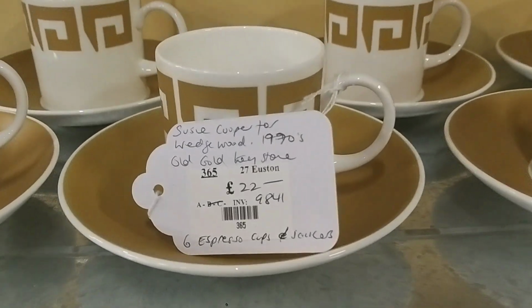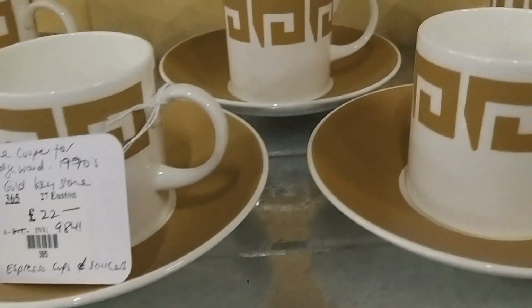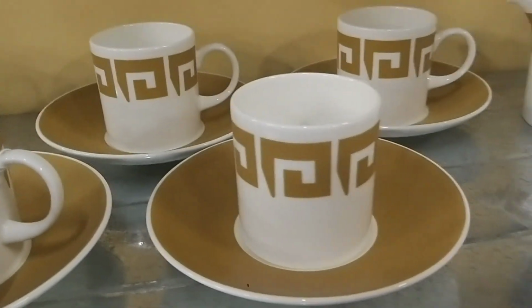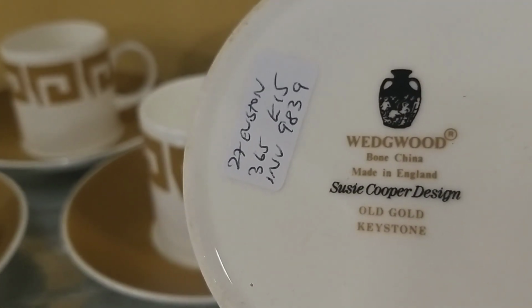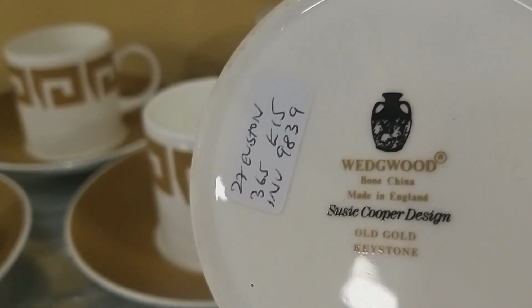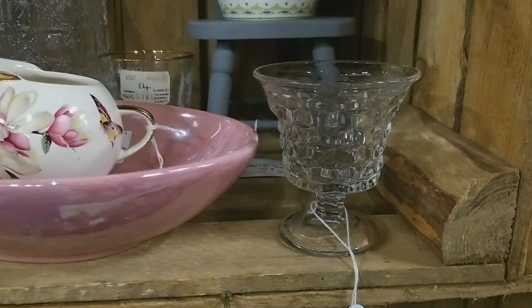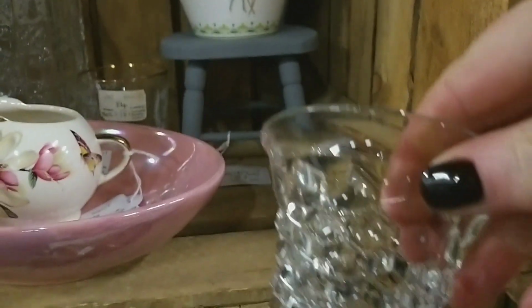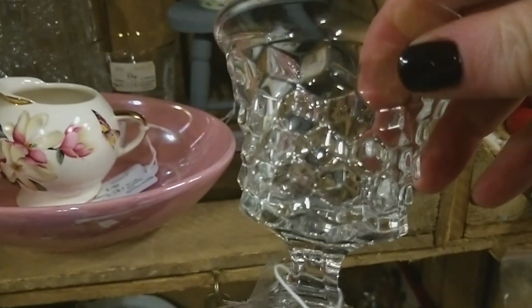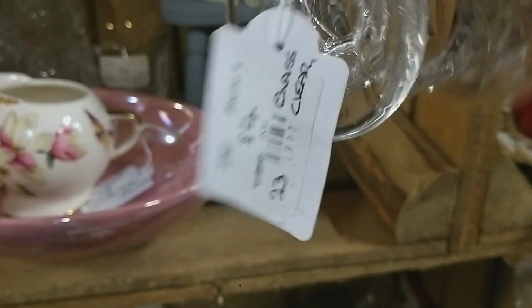And from the delicate florals of Susie Cooper, here's something a little bit different. Susie Cooper designing for Wedgwood in the 1970s, with a very graphic old gold keystone design. And I wish I'd bought the Asiatic pheasant teacup and saucer, the glass plates and cake plate. I wish I'd also bought this little glass piece too.